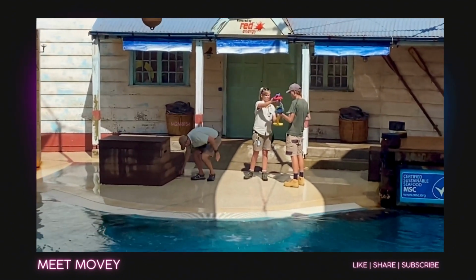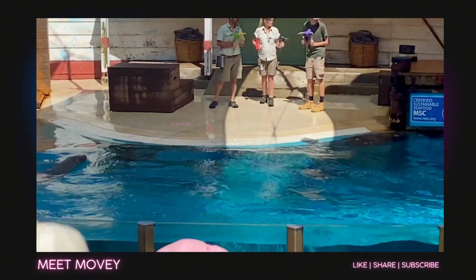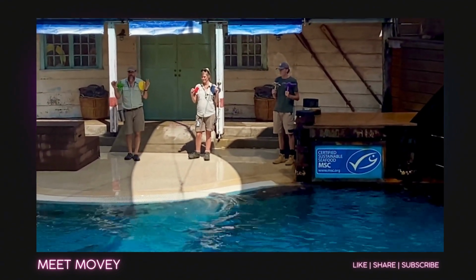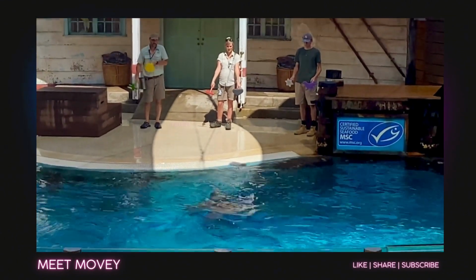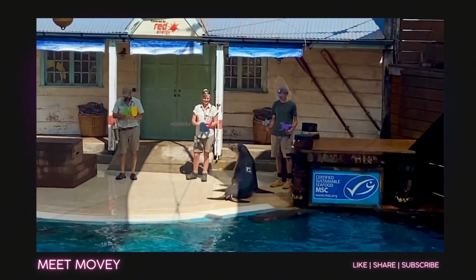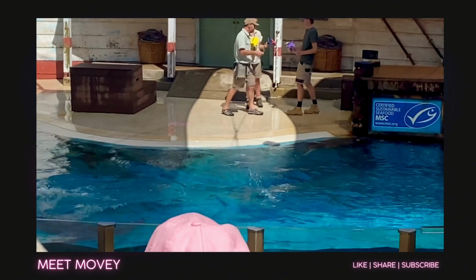Now this behavior that you're witnessing, it's actually a training technique that we call target training, and it's a very simple training technique that we teach all of our animals here at the zoo, whether that's something as big as an elephant or as small as a possum. It involves training them to touch a specific part of their body to a target. Oh, he's thinking about it. And of course, in this case, it's Movey touching his nose to that silver star.